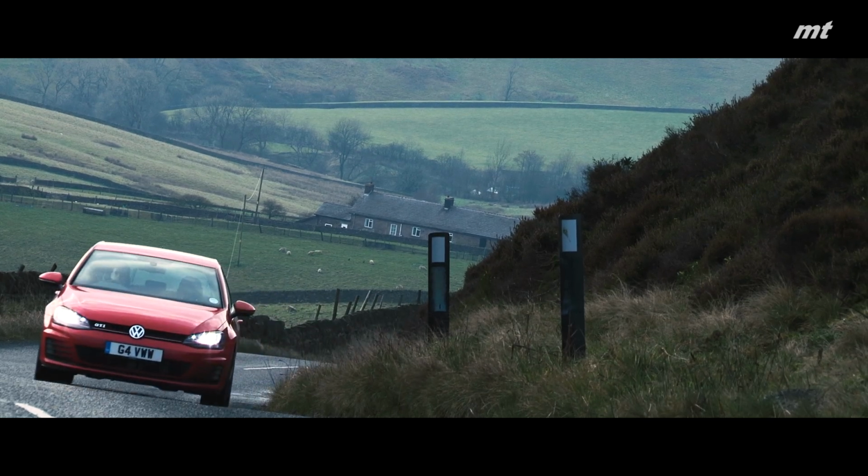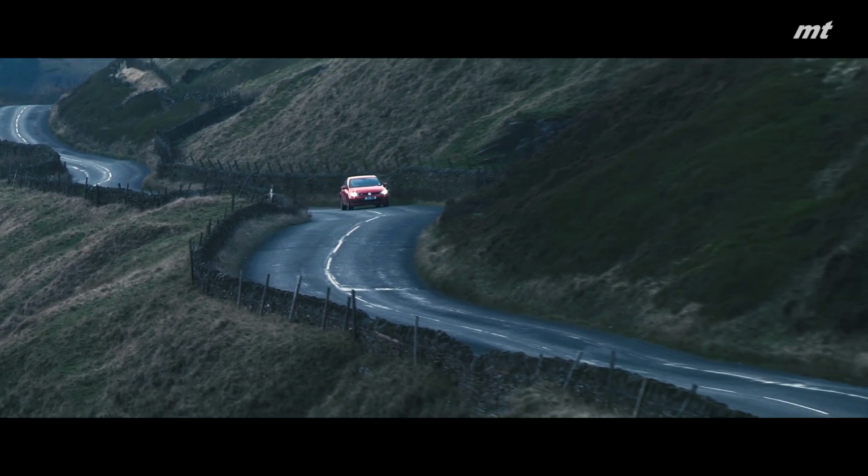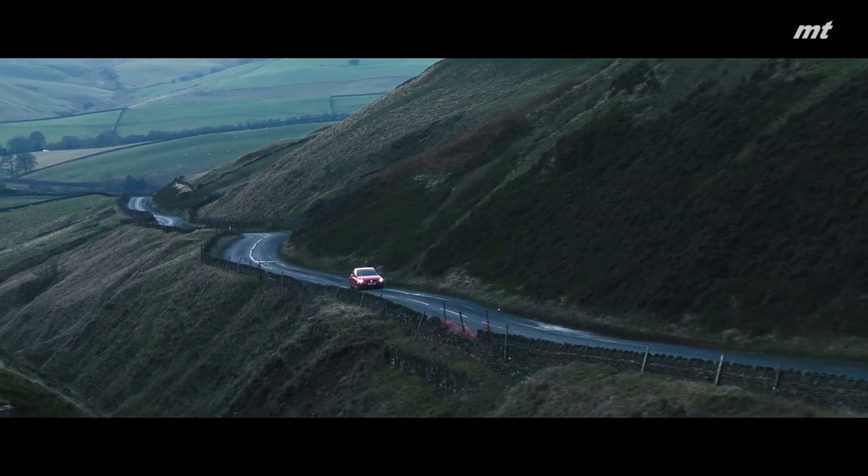I love the looks of the Golf GTI. It's a little bit understated, but it's cool. That's the cool thing about it. This car makes good drivers great drivers.